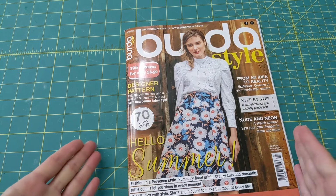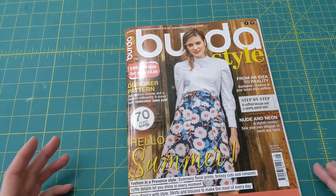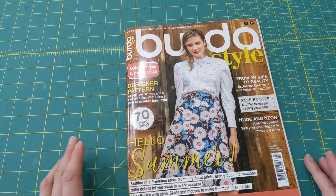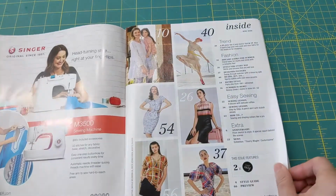So the theme here is summer. It says, hello, summer. Fashion in a Provence style. Summery floral prints, breezy cuts, and romantic ruffle details let you shine in every moment. So the stage has been set for what's inside this issue.